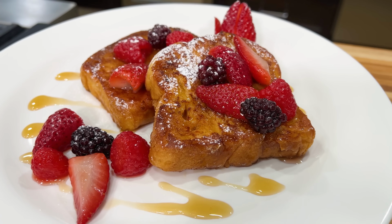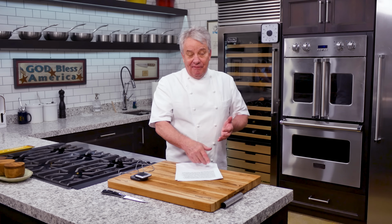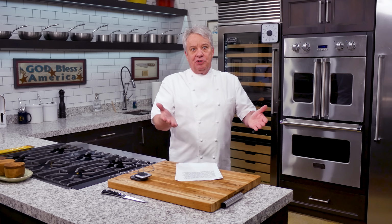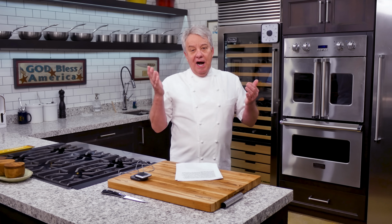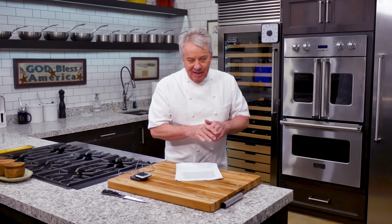French toast. Friends, I made this recipe on French toast. I make it all the time. For the holidays, it's nothing like it. Christmas morning without French toast. I show you how to make the perfect brioche bread and how to avoid making them soggy. You got a little trick in that recipe.